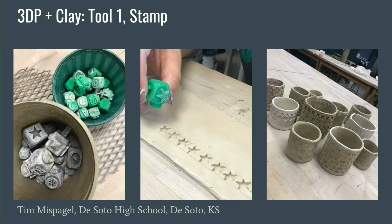OK, so this is actually pictures from one of those classrooms. One of the participants of the workshop took this back to his classroom. And this project works great to teach 3D printing because it's small and it's fast and it's versatile. So even though each person is making their own stamp, these can become a library. So that even if you don't have time to teach 3D printing with one of your classes, you can keep a bucket of these stamps, and your students can be introduced to the idea of using digital design to make their own.